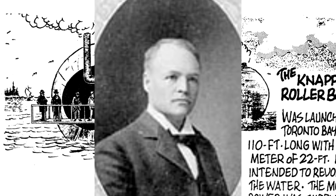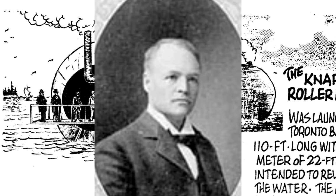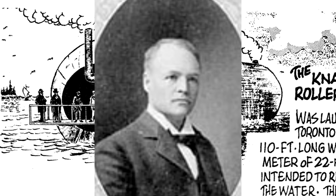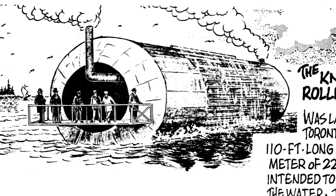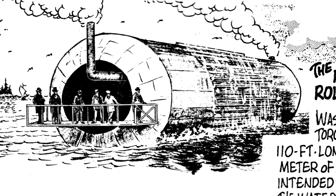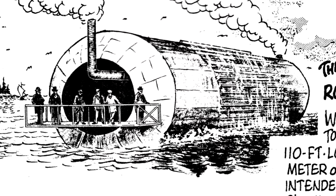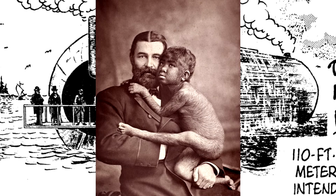Frederick Augustus Knapp was born in 1854 and educated at McGill. While he was a lawyer, as previously stated, he did have a passion for inventing, and he came up with his own concept for a roller boat. His design would be 110 feet long, 22 feet tall, and shaped like a cigar. Construction was partially financed by a daredevil named William Leonard Hunt, otherwise known as the Great Farini.